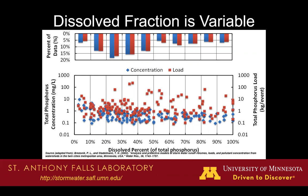The top part of this graph is just a histogram showing the relative distribution. And we have good distribution across the entire range, but on average, if we calculated an average for all of this, it'd be about 45%, which corresponds to the median values that we saw on the previous slide. So we have a lot of variables. We have not only a lot of pollutants, we have multiple phases. We also have variability in those phases and those pollutants over time and with space.